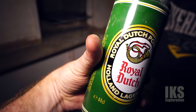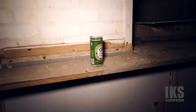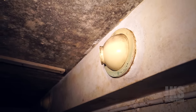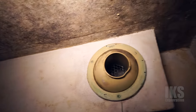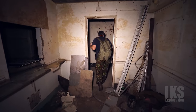I wonder what that tasted like. Royal Dutch. It's still pretty bright. Stay where you are. I'll try and get close to that one. Great to work with that. I love the little grill inside. They're good, aren't they? Yeah. Right, that's the kitchen done.